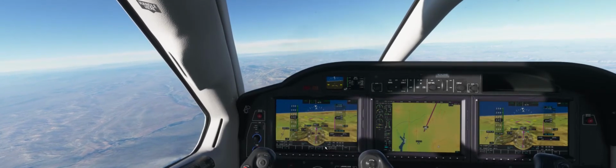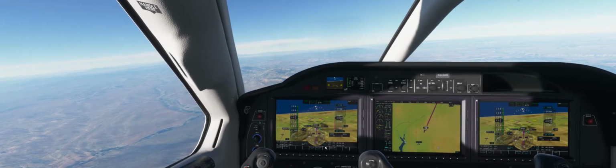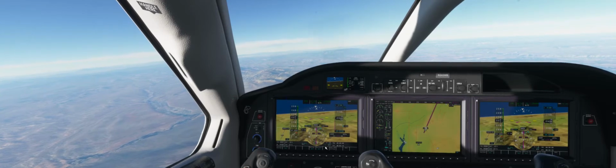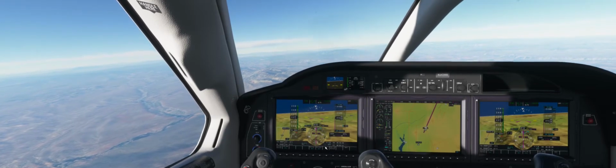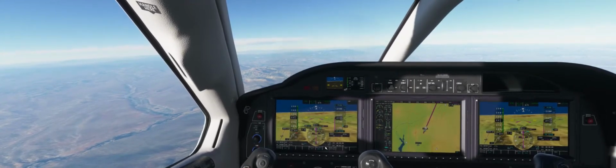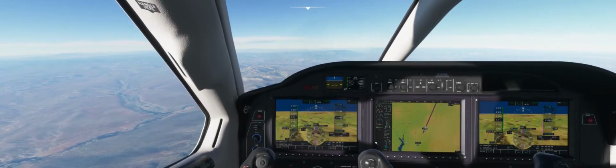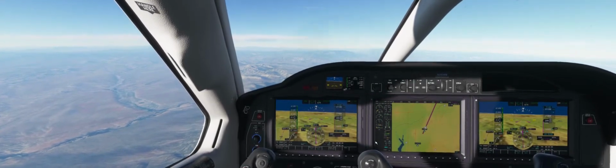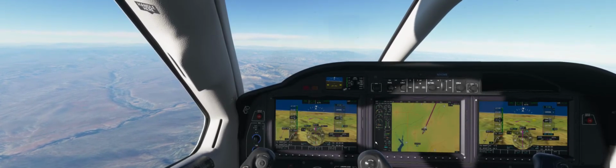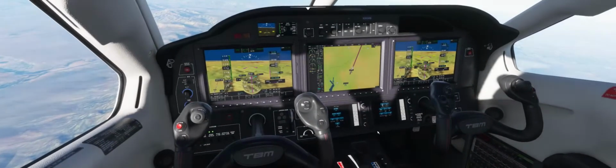So I've checked the approach plates and details about the airport. The airport elevation 5,622 feet, so it's a pretty high altitude airport. I think very similar to Sedona, which is also about 5,000. Approach course is 200 to the runway. Runway length 8,650 feet. Got our missed approach information already pre-programmed or noted. Just to climb to 6,100, right turn to 9,900 and a heading of 322. Our minimums are 5,960. Let's go ahead and do that now.